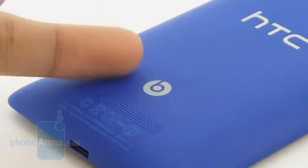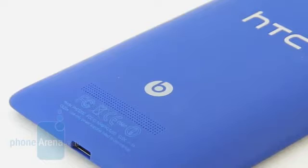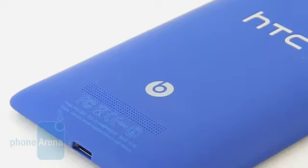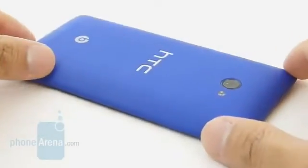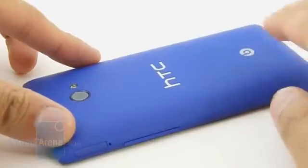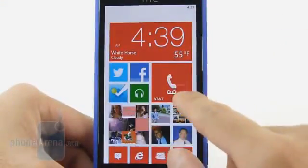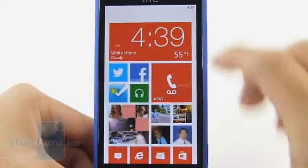As you can probably tell from the logo right there, the handset also features Beats audio support, which amplifies the volume output of the 3.5mm headset jack and also the speaker. With its unibody construction, there's no access to its 1800 mAh battery, nor does the handset offer a micro SD card slot.